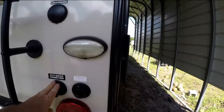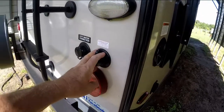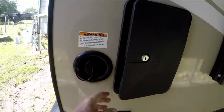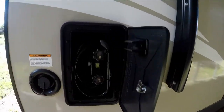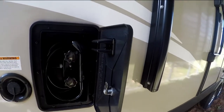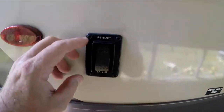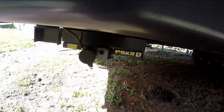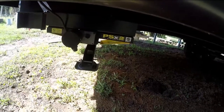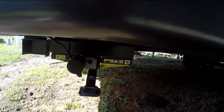Fresh water connection, antifreeze, I guess for winterizing. Fresh water shower. It even has the hot water out here, which is nice. Also, more buttons. That's for your stabilizers, which is nice. You don't have to sit there with a jack and keep spinning it. Just press an electric button.